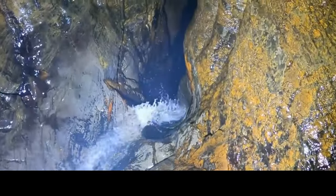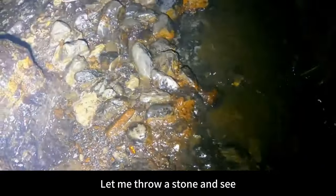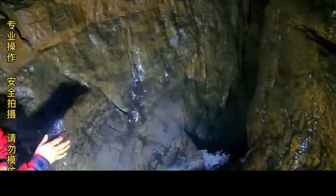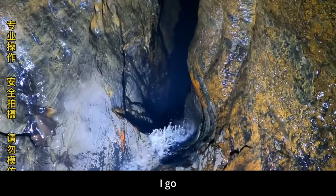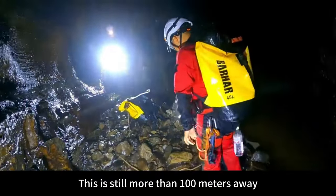This crack. It feels like there's no bottom. It's foggy anyway. Don't know how deep it is. Let me throw a stone and see. So cold. Oh my god. This is still more than 100 meters away.